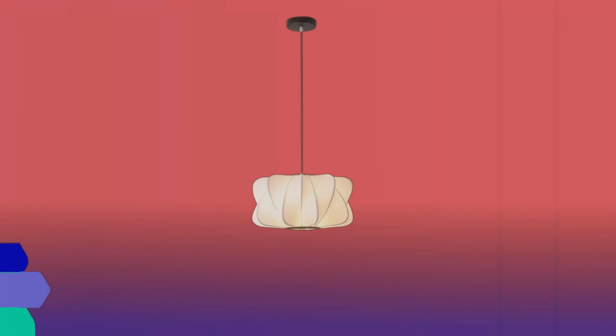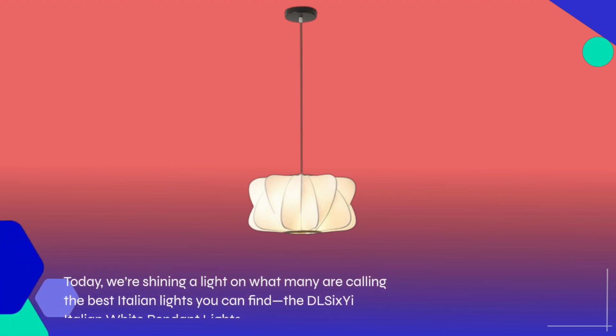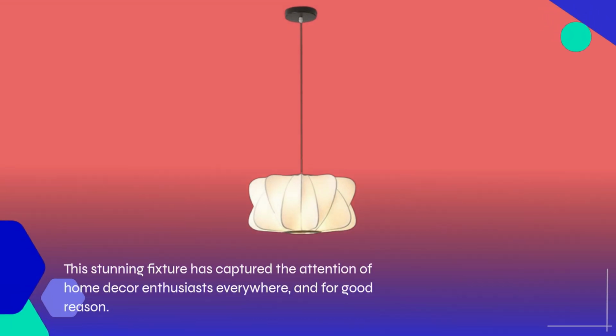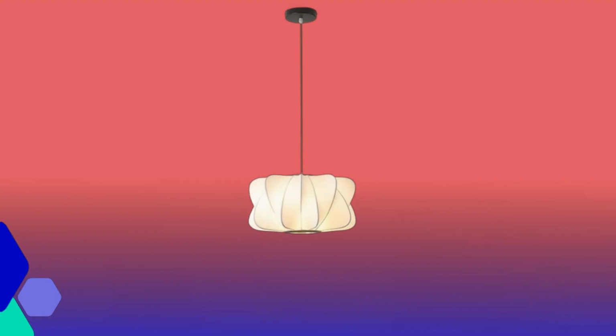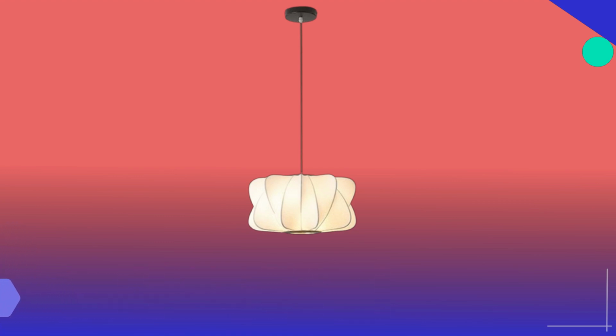Today, we're shining a light on what many are calling the best Italian lights you can find, the DL6Yi Italian White Pendant Lights. This stunning fixture has captured the attention of home decor enthusiasts everywhere, and for good reason. As we explore this elegant pendant light, we'll uncover its unique design, versatile applications, and the quality that makes it stand out. So, let's get started.